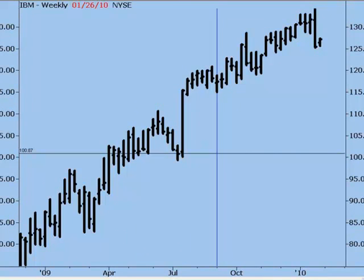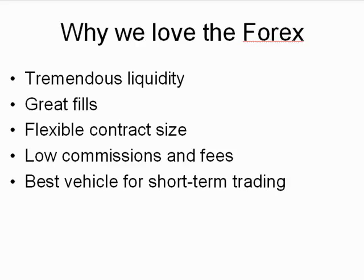Now we want to talk about why we've fallen for the Forex after so many years of trading stocks and futures. I still like stocks for intermediate term and long-term trading. For day-to-day trading, I love the Forex. The reasons are simple. The Forex has tremendous liquidity, so the fills are very good. The contract size is flexible. There are standard contracts, mini contracts, and micro contracts.